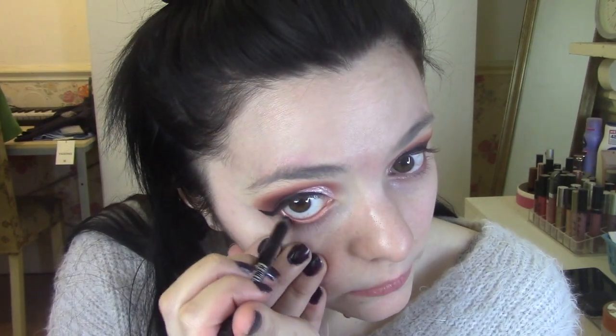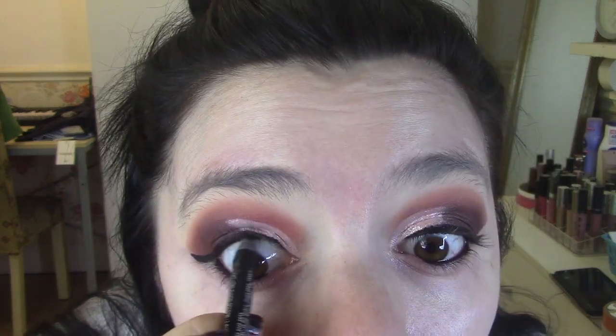Next, I'm going to use the Maybelline Tattoo Eyeliner in my top and bottom waterlines. Now I'm going to use the Maybelline Intense Volume Mascara. Yeah, it's still got some moisture in it. And then we'll do my top lashes with this. Okay, so that's the eyes done. So let's move on to the base.